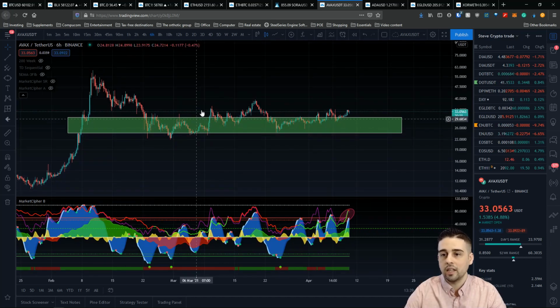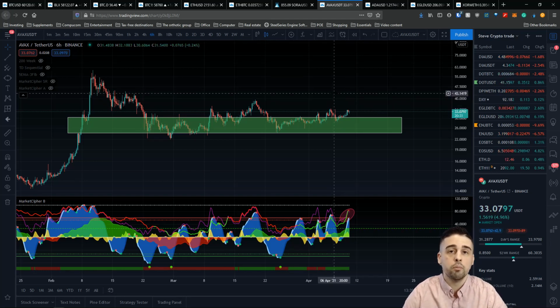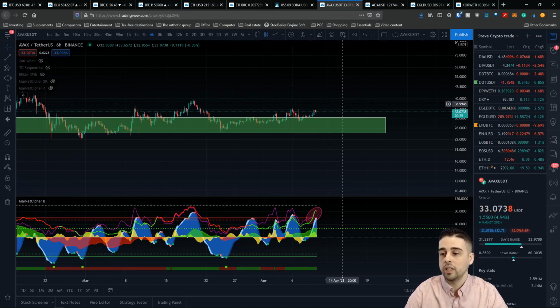I think it's a little bit more volatile from this accumulation green box zone. It's a little bit bigger of an area or a range. So I do believe that we are going to see something very similar with Avax happen very soon, especially if Ethereum and Bitcoin continue to consolidate or move higher. I do really like Avax here.